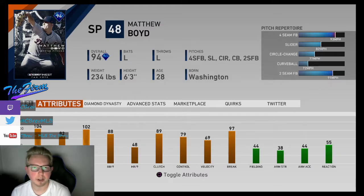Today I'm going to be going over 94 overall Finest Matthew Boyd. This card is obtainable through Set 1 Finest packs or through the marketplace. He's currently selling for around 20,000 stubs. So this card wasn't really highly requested at all. I don't think anyone asked me for this card.